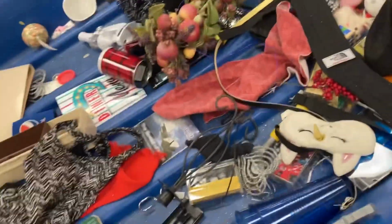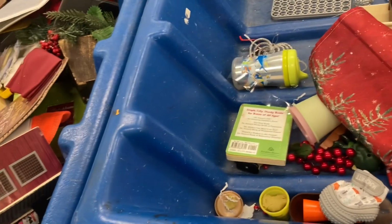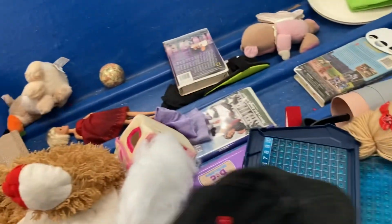I always grab any Wii accessories like that. Anything video game related, even if it looks half broken, is worth grabbing at the bins. Again, 49 cents a pound on all electronics. Most of that stuff doesn't even weigh half a pound. So even if you bundle in a bunch of broken controllers, you'll make your money back.